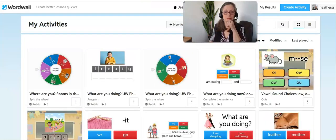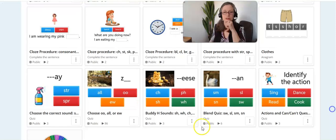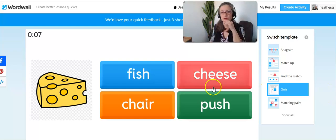For me, the Buddy H thing, I actually wanted them to get the sounds. So there I did my own one with, get the CH as the cheese. What sound are you going to use here? But that was a separate activity where I literally got them to choose the sounds in the quiz option. Okay, but now we've got this one.